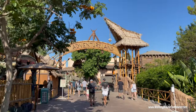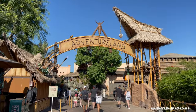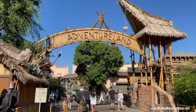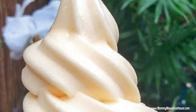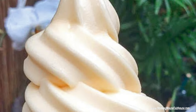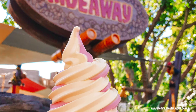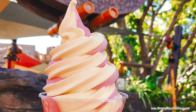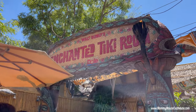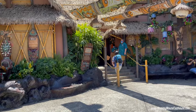Now let's head to Adventureland for one of my all-time favorite Disney treats, Dole Whip. You can pick up this delicious soft serve snack from the Tiki Juice Bar at the entrance of the Enchanted Tiki Room, or you can pick some up next door at Tropical Hideaway, where you can also get different flavors like raspberry and pineapple swirl, or a Dole Whip float topped with pineapple juice. You can even enjoy your treat while watching the Tiki Room birds sing, or while watching the boats of the Jungle Cruise float by.